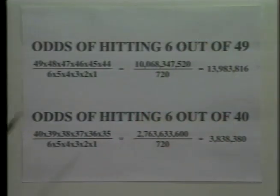The people in charge of the lottery would rather you not know what the exact odds are of hitting any particular lottery. Today we're going to show you a simple mathematical equation that will show you the odds of figuring out any lottery that you're going to play. We're going to start with the odds of hitting 6 out of 40.